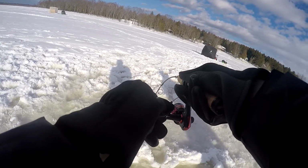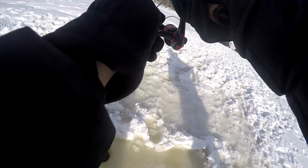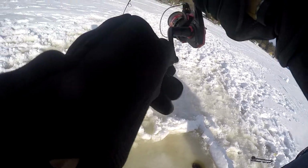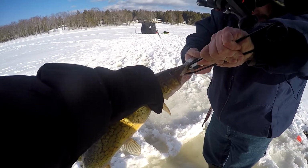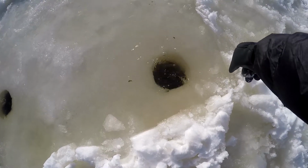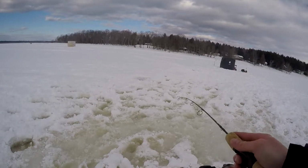It's another pickerel. Come on, come on, come on. The head won't even go. Here he goes. Here's a release shot. These are the ones we caught, nice fish. Yeah.